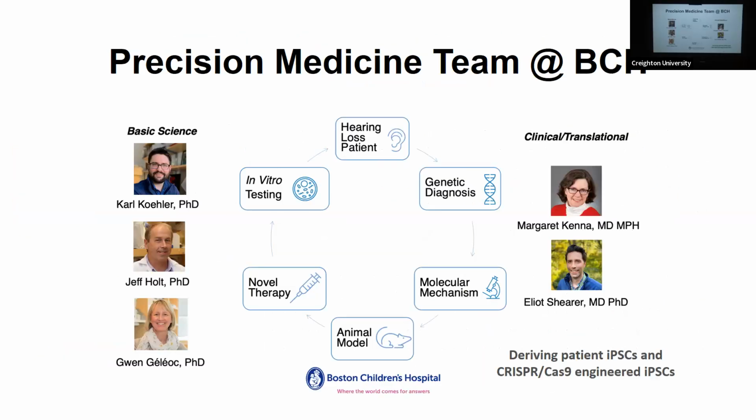And this work is really bolstering our precision medicine team that we've developed with Marley Kane in the clinic and Elliot Shearer also on the clinical side, helping us with genetic diagnosis, looking at molecular mechanisms, and then our collaborators Jeffrey Holt and Gwen Jeliak on the basic research side to create a pipeline for precision medicine, where patients come in the clinic, like an Usher's patient, and we could use CRISPR-Cas9 to edit our favorite cell line with their particular mutation, and then design a gene therapy to test out in the organoids.